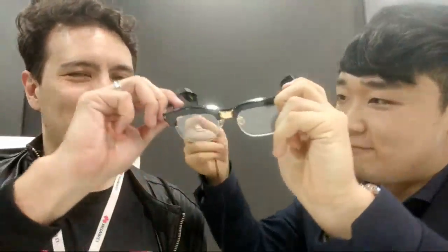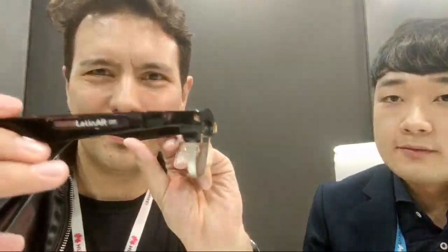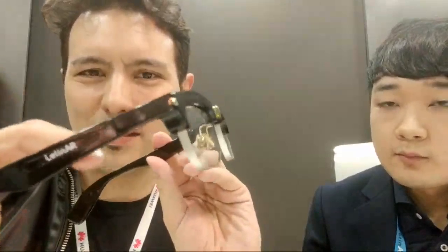Now I'm going to get this live demo with the LetinAR glasses with the new lens technology. Please try it on. Okay. I just want to show you the form factor. You cannot tell that this is some AR glass thing. Just like conventional glasses. You see, there's nothing going on here. You don't need any optics. The optics are here, and they are projected through these little holes here.